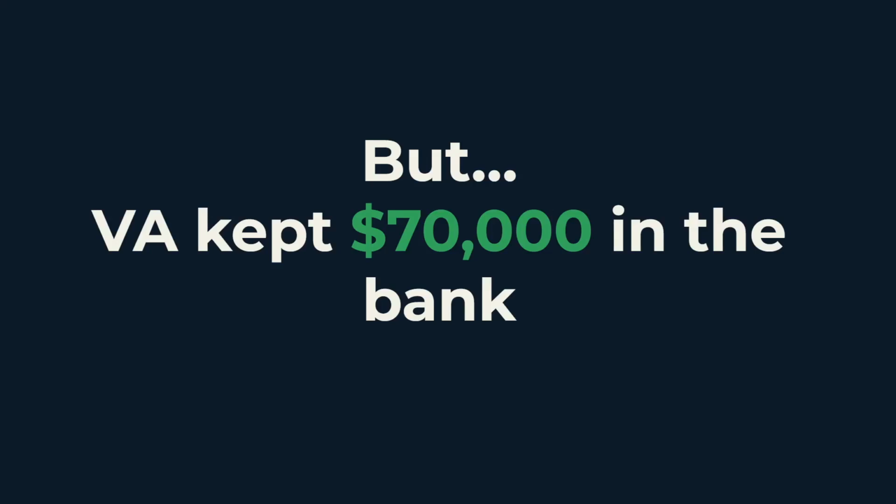The VA buyer still has $70,000 that the conventional buyer used for the down payment. That gives the VA buyer more liquidity. Liquidity means having money that is available and easy to access. Money in a savings account is liquid because you can use it when you need it. Money placed into a house is less liquid because accessing it usually requires selling the house, refinancing the loan, or borrowing against the equity. But keeping $70,000 in the bank does not mean that the VA buyer saved $70,000.